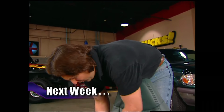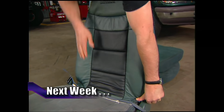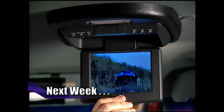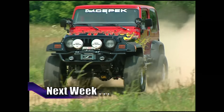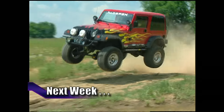Next week on Trucks, Stacey's got an awesome leather upgrade for your tired old cloth seats. And believe it or not, it's easy. And if that's not enough, he'll throw in a kickin' entertainment center. But don't get too comfortable, because later Stacey's taking you wheeling in this wild Jeep TJ. That's all next week on Trucks.